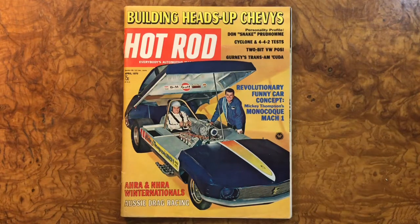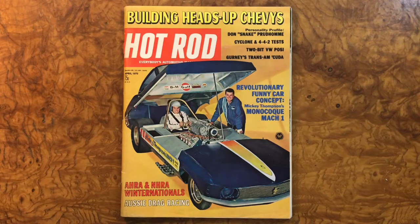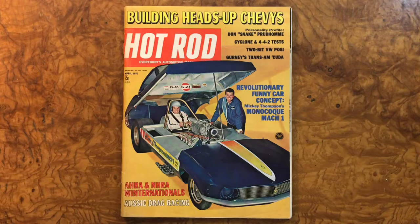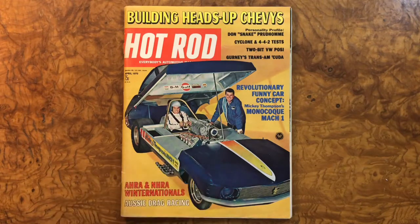Today, Hot Rod Magazine, April 1970. On the cover, the man, the legend, Mickey Thompson and his monocoque Mustang Mach 1 funny car. And if you ask me, one of Ford's coolest engines, especially during that time. It's an FE with hemispherical heads and very, very popular during that period in drag racing.